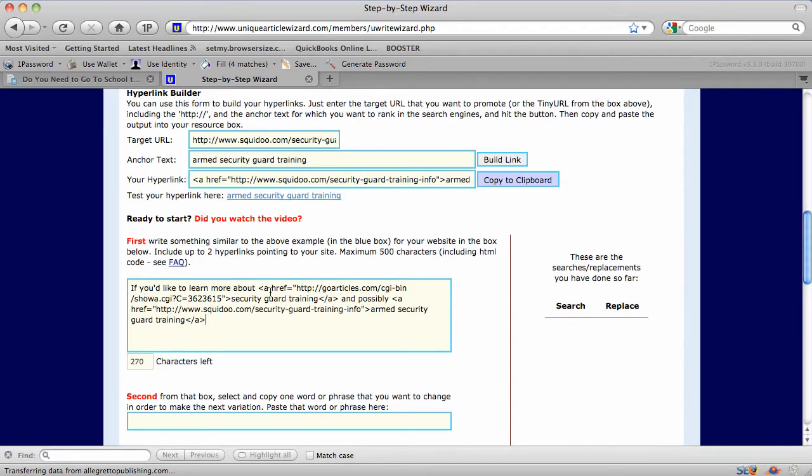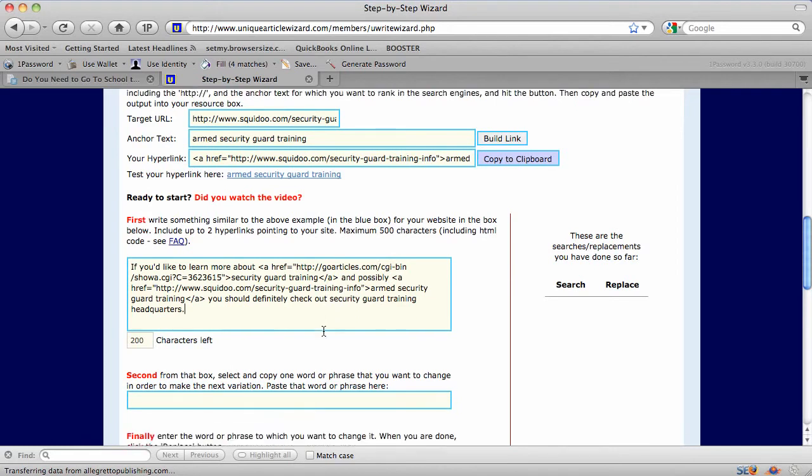So it says if you'd like to learn more about security guard training and possibly armed security guard training, you should definitely check out, and this isn't written as well as it probably should be, but security guard training headquarters. And I can't add any more links because I've already added 2, which is the max here, but you get the idea.